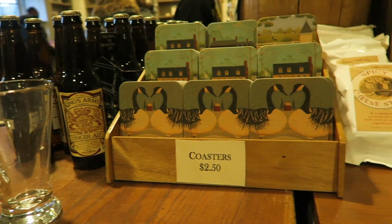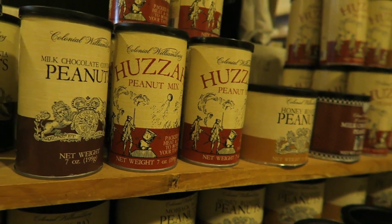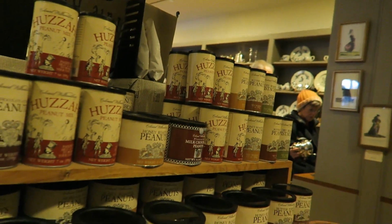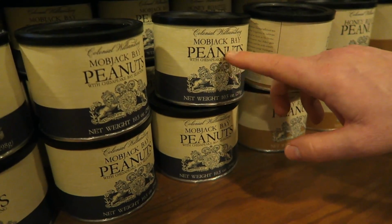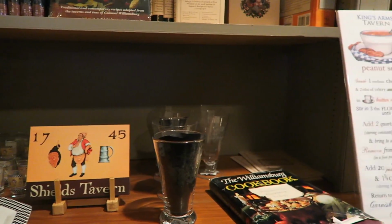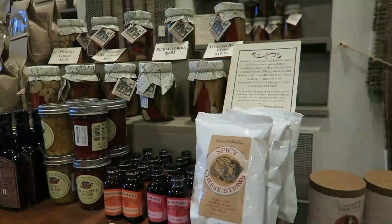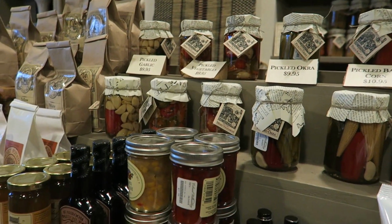We are in the gift store, and these peanuts crack me up. We got some huzzah peanut mix. You might get some later. Maybe tomorrow. We got the Chesapeake Bay seasoning. Yeah, you like those. Some pretty neat things for each of the taverns in here. Which one are you going to get? They've got all sorts of pickled vegetables. Brian was saying those look tasty.